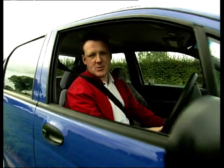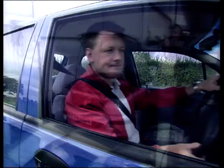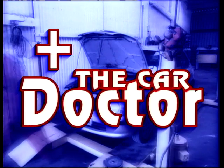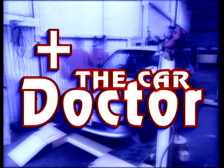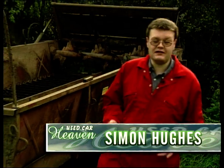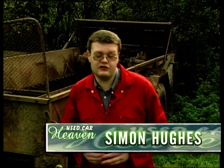And now it's time for a visit to our car doctor in his surgery. When vehicles and equipment start to age, telltale signs are rust and peeling paint. And very often the best option for your motor car is sending it to the 2-foot square club, better known as the scrapyard. But how can you get the best value for money out of your car?